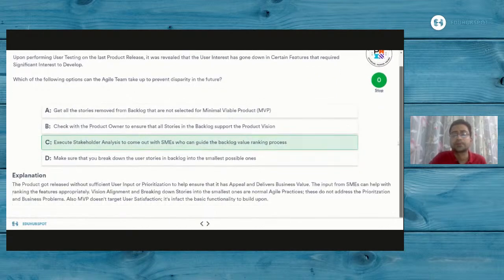So as you see, it's option C which is the correct one. The product got released without sufficient user input or prioritization to help ensure its appeal. The input from SMEs can help with ranking features, vision alignment, and breaking down stories into the smallest form, and normal agile practices, as I mentioned, right? But these do not address the prioritization and business problems.